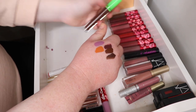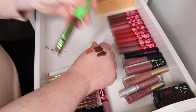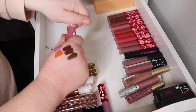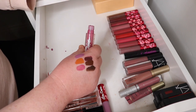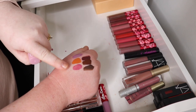Yeah, I'm going to do it. I'm keeping this. That's that one there. It's just in my Shop My Stash. I also forgot to show my plushies. That's in my Shop My Stash from Lime Crime in the shade Lavender Honey. So I'll be keeping this. It's a very pretty, velvety matte, but still sheer lip color.